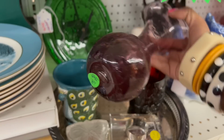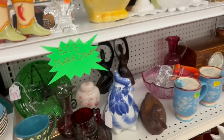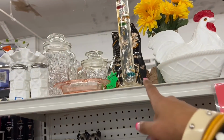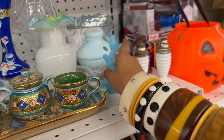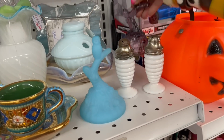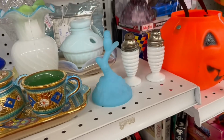Purple crackle glass, $12, 10%. I'm going to pass on that. Anything else? Whoa. Oh, it's Cat's Biting at 18. I was going to say, I thought it said 8 at first. Ooh, owls. $20, 10%, so 18 Fenton owl. I don't think there's enough room in that.